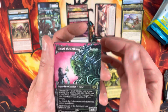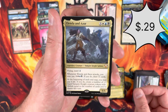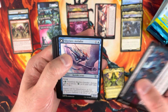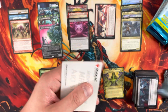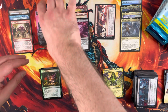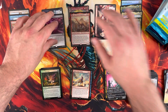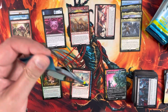Umori the Collector. That is our third Multiverse Legend companion. All right, another Mythic Commander that's Elenda and Azor. Sure. Double Commander Mythics. All right. And just a bunch of uncommons and commons after that. All right. I can't even do that with the companions. I don't want to end up with 3 or 4 of them and be like, oh, they're so great. And then they're fine. They're not great, though. Especially when I have like 18 copies already.